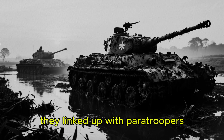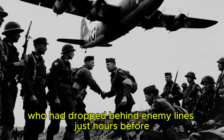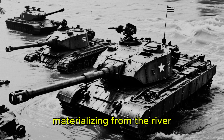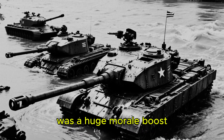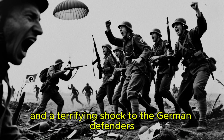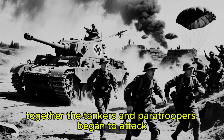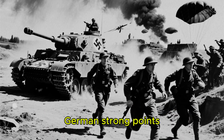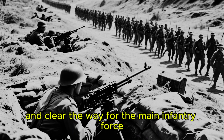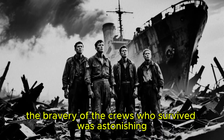They linked up with paratroopers from the 17th Airborne Division who had dropped behind enemy lines just hours before. The sight of American tanks, materializing from the river like steel monsters, was a huge morale boost for the lightly armed paratroopers and a terrifying shock to the German defenders. Together, the tankers and paratroopers began to attack German strongpoints, silence machine gun nests, and clear the way for the main infantry force. The bravery of the crews who survived was astonishing.